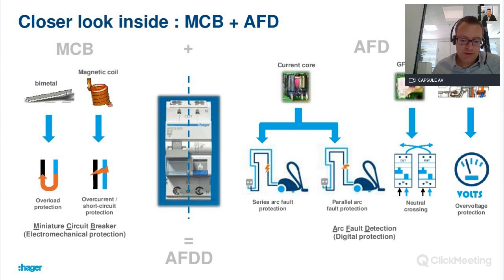And finally, we have the voltage measurement, which allows the overvoltage protection, starting at 275 volts. And the higher the voltage, the faster the product will trip. So these four protections are handled by the microcontroller, which means, of course, that these are digital protections.